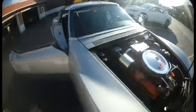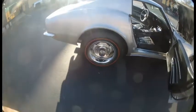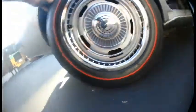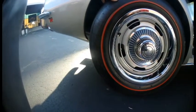All right. Wheels and tires are in really good shape. Period correct tires. These are the Firestone, what are they calling them? Super belts. SUP-R-belt.